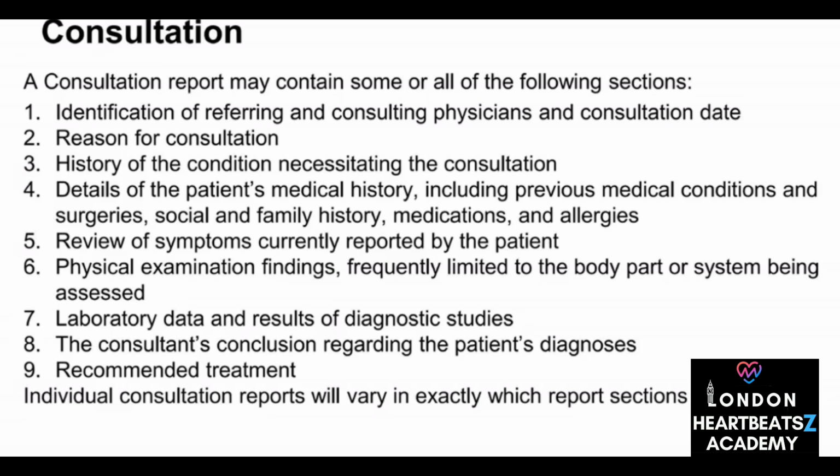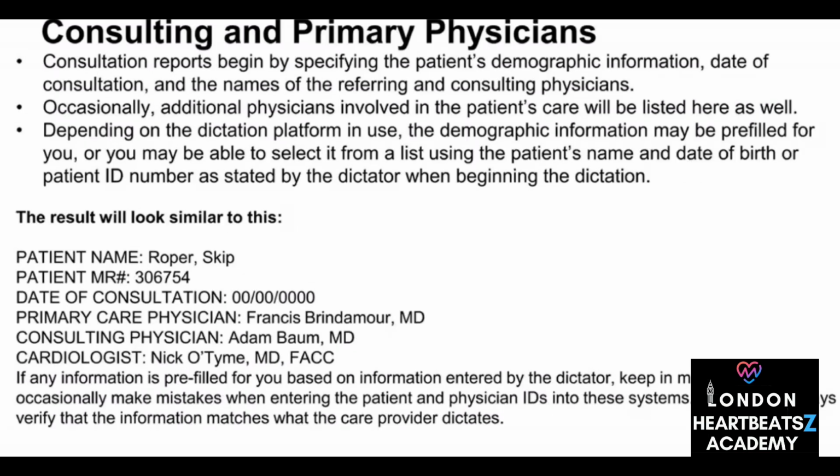Exactly. Why are these consultations so common in a hospital setting? Hospitals often deal with those more complex cases, and specialists are readily available there on site. Imagine a patient comes into the ER with chest pain. The ER doctor might call in a cardiologist for a consultation just to determine if the patient is actually having a heart attack. Makes sense. Or if a patient's admitted with severe depression, you might consult a psychiatrist to assess their mental state and recommend a treatment. In those situations, you want the best possible care. Exactly. And specialists bring so much knowledge.